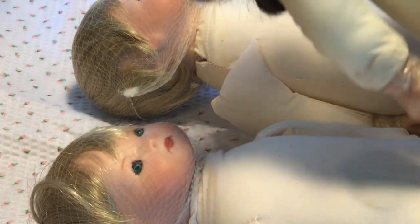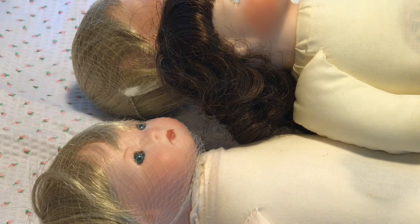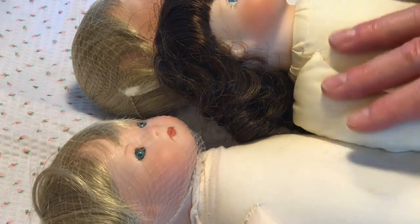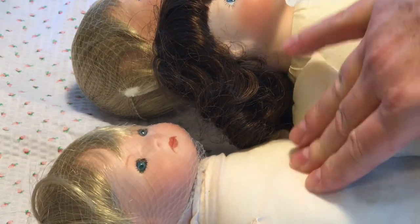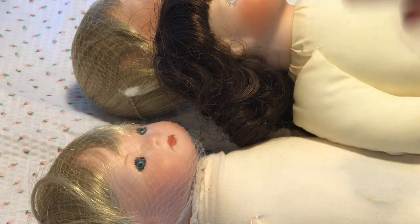I am back with the doorstep dollies that I had talked about in a couple of other videos earlier this week. My neighbor across the street, as many of you know, and her husband were into restoring and making reproduction antique dolls. Now, the story behind that was this, and they always told us this story.